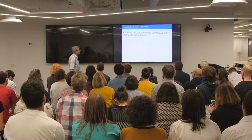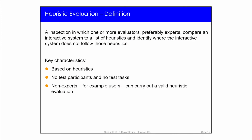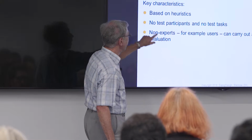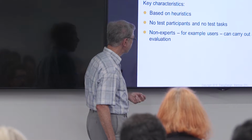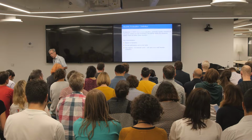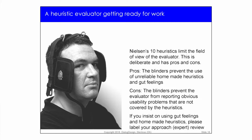Heuristic evaluation is an inspection in which one or more evaluators, preferably experts, compare an interactive system to a list of heuristics and identify where the interactive system does not follow those heuristics. So the characteristics here are, it's based on heuristics, there are no test participants and no test tasks. Non-experts, for example users, can carry out a valid heuristic evaluation, even though that's not done very often. I'll get back to that because there's some interesting history behind the last remark here.